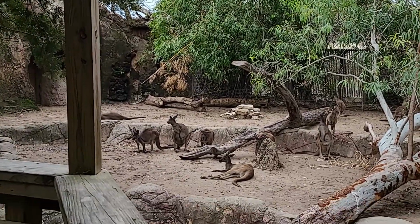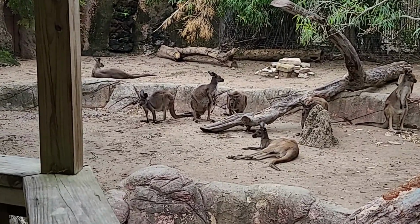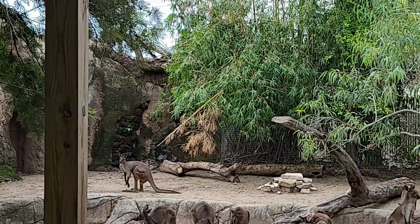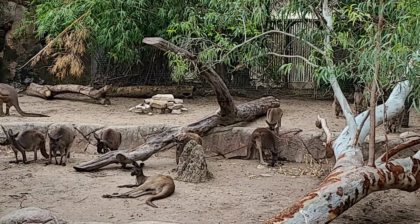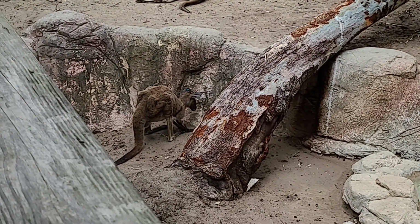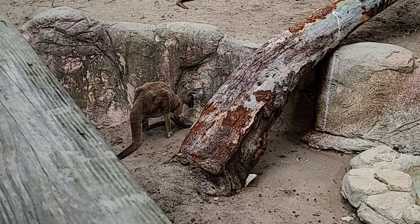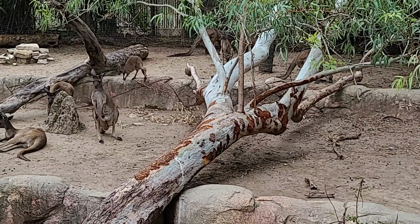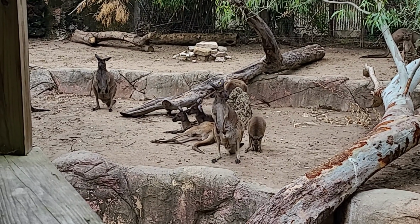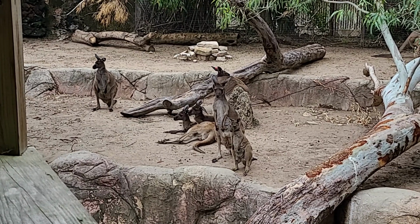And I love these guys, kangaroos. They're not as active on this visit as they were in a previous visit of mine. Evidently, he must have done something wrong, and they put him in a timeout. Sitting there with his face against the wall. Definitely looks like he's on a timeout. There's a young one. I'm not exactly sure at what age they stop calling them joeys, but I know baby kangaroos are called joeys.